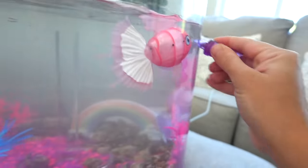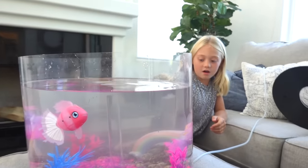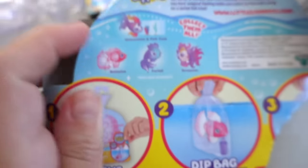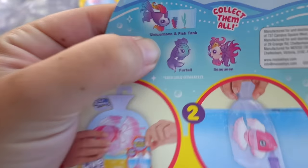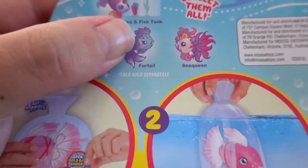The box says that they only feed when they're hungry. Maybe they're not hungry right now. They might not feed all the time, but when they get hungry, they for sure feed. We just realized that they actually already have names. Do we have to name them the first names? You can nickname them. So this one's Unicorn C.